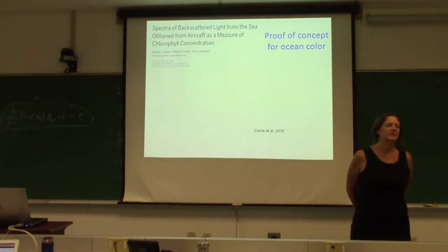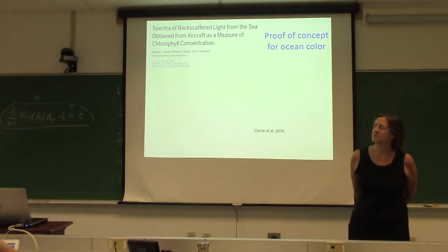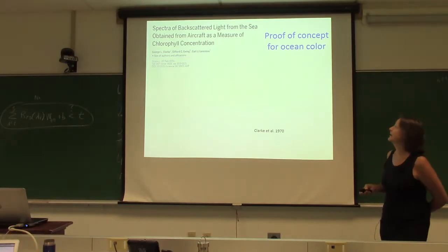I pulled this up related to the conversation we had in the last lecture about the proof of concept for the ocean color. The paper that I was talking about was this paper by Clark, Ewing, and Lorenzen from 1970, which preceded the Coastal Zone Color Scanner.